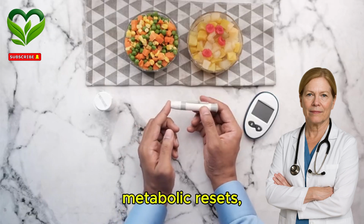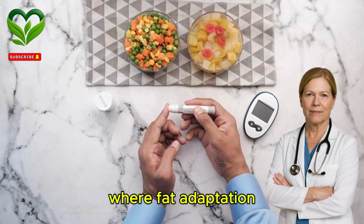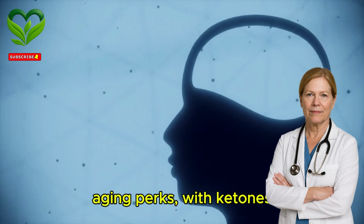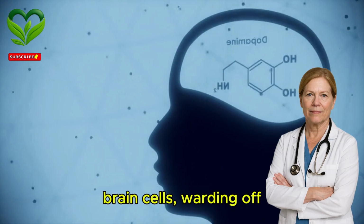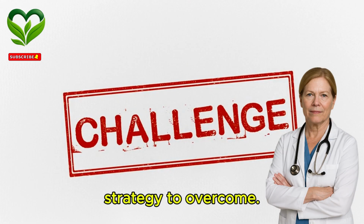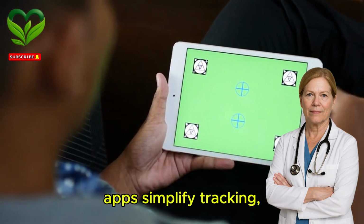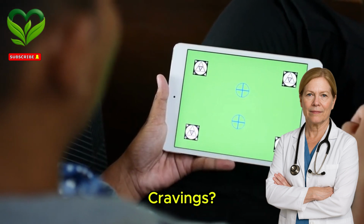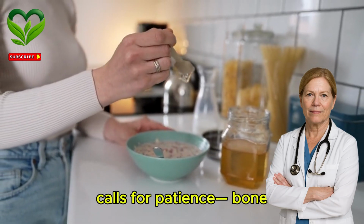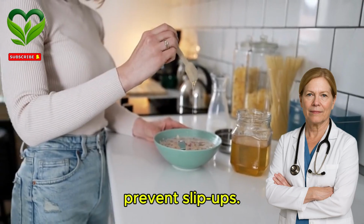Keto excels in metabolic resets, particularly for insulin resistance, where fat adaptation rewires your system for efficiency. Some swear by its anti-aging perks, with ketones potentially protecting brain cells, warding off cognitive decline. Challenges demand strategy to overcome. Zone's measurement might overwhelm beginners, but apps simplify tracking, turning it into a game. Cravings subside as satiety builds. Keto's adaptation phase calls for patience; bone broth and supplements ease the flu, while meal preps prevent slip-ups.